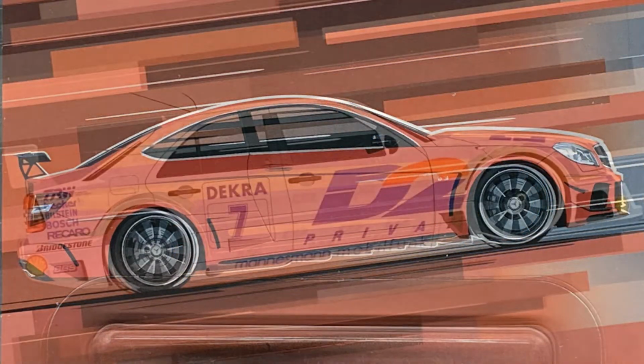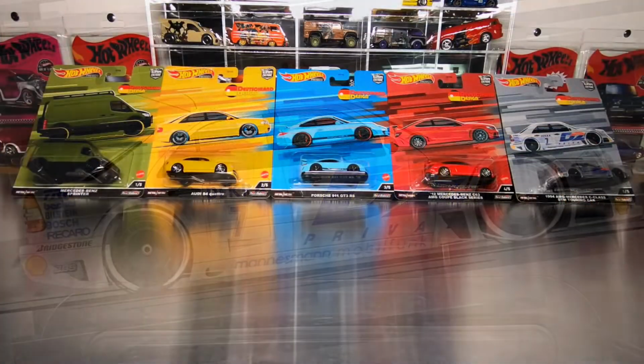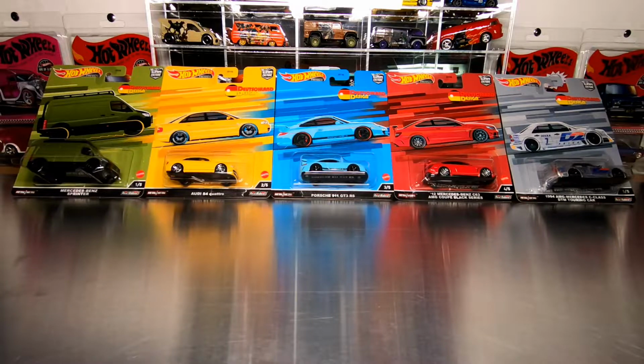And as true to form in the car culture series, one, there's two brand new castings. And two, yes, there is a chase. However, as you can see here in front of me, I don't possess it. Unfortunately, I have not found it in my travels. We'll get to more details on that here shortly, but here are the basics of this great set.